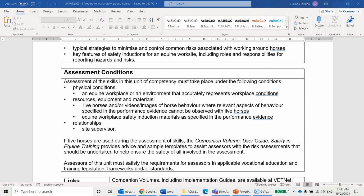Okay, and this unit is housed in a skill set as well? Yep. It's in the Cert 2. I mean, we have to put it in there. I could see it being taken up in the Cert 2 if you had a complete novice who knew nothing about a horse, but really the Cert 2 handle horses safely goes way above this one anyway.